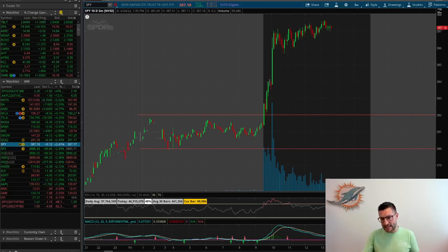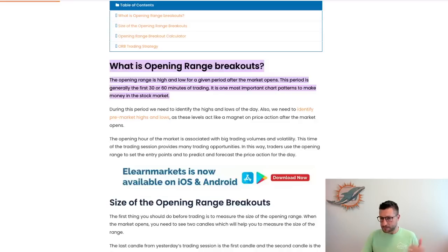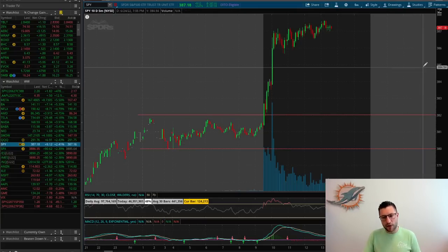First of all, I played this today. It is known as the opening range breakout. Very popular strategy. In very simple terms, the opening range is the high and low for a given period of time. We're looking at pre-market for this, and it happens generally within the first 30 or 60 minutes of trading. It is also one of the most important chart patterns to make money in the stock market. Like I said, one of the only downfalls is this does not play out every single day.